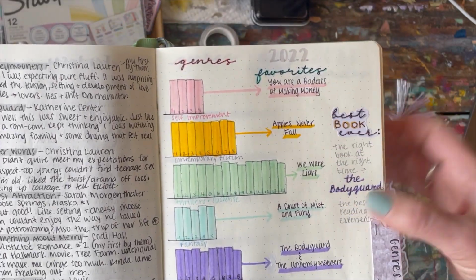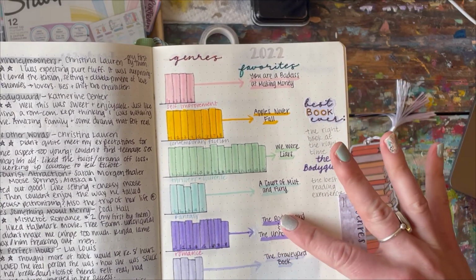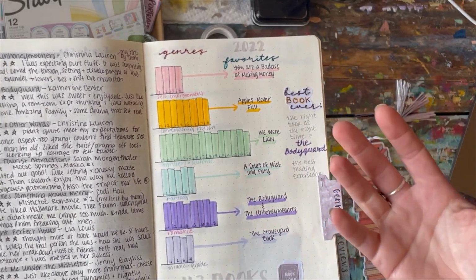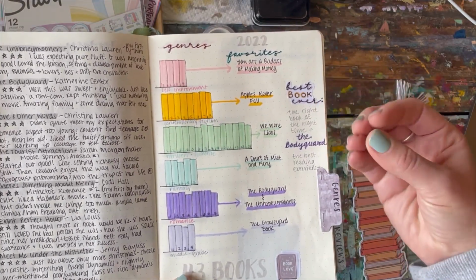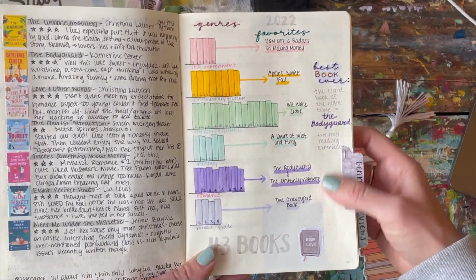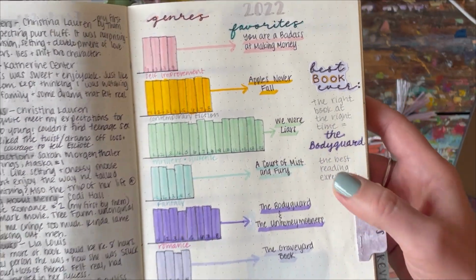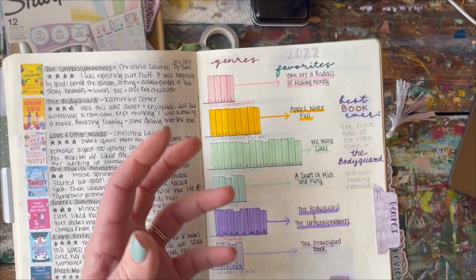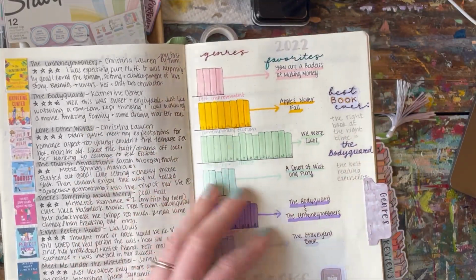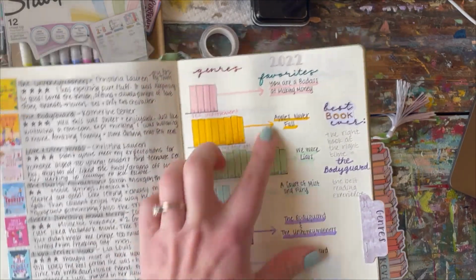And I put best book of the year as The Bodyguard, even though it doesn't mean it's the most literary or the best written book. It is the one that I had the best experience with this year. So the right book at the right time equals the best reading experience. So it had less to do with what I deemed the most or the best written book or the best work of art or something like that.